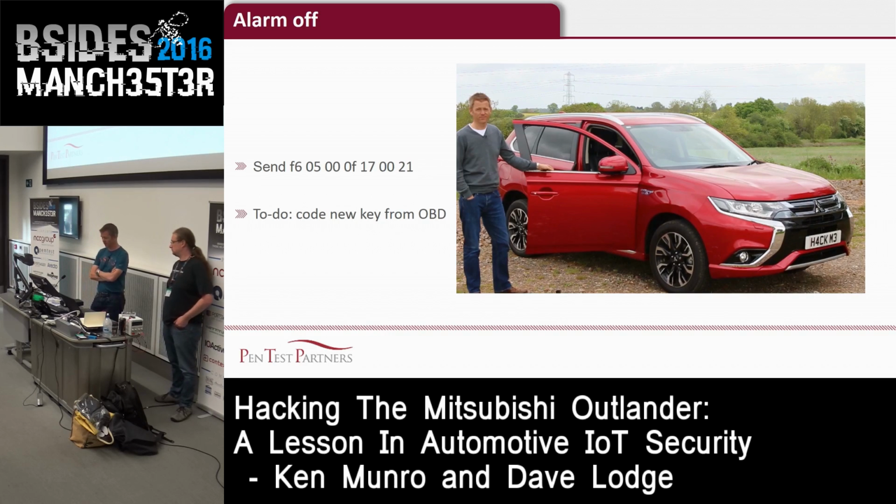You can either smash the window, which I haven't done because it's a bit expensive to keep replacing, or you can pry the door frame open slightly as well. And if you've ever locked your keys in your car, I don't know who's done that. Who would have done that, Dave? You can also get a feeler like the AA and RAC do. They can flip the door handle from inside, which is all right. It's a bit of fun.